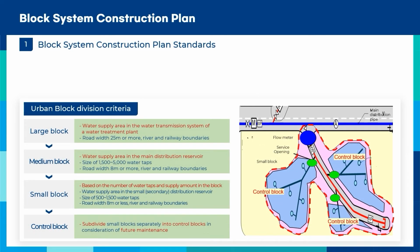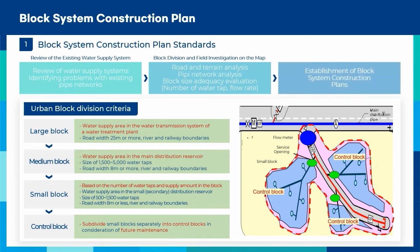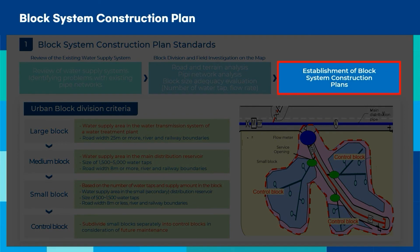They are based on the specified needs of certain areas that are sensitive to water supply, like hospitals or highly integrated industrial parks. The end goal of a block system is to satisfy both geological demands and demand patterns for water supply systems with optimized management of supply, intake, and filtration facilities.